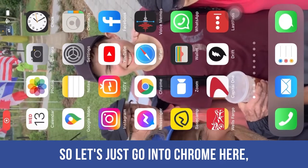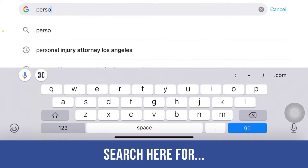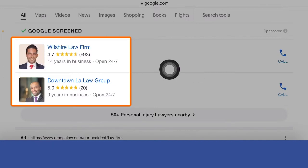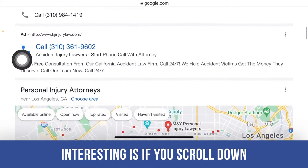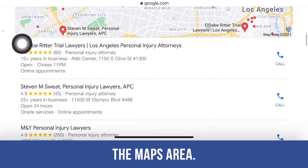So let's go into Chrome here, and I'm going to do a really interesting search for personal injury attorney, Los Angeles. Okay, watch this. Here are the two firms that show up, and what's interesting is if you scroll down and look at Google My Business down here in the maps, this is the maps area.